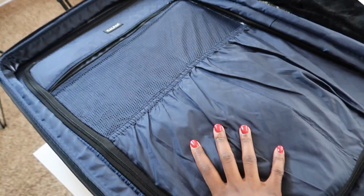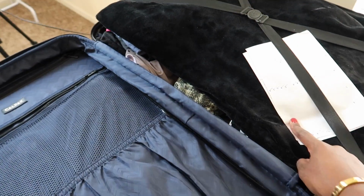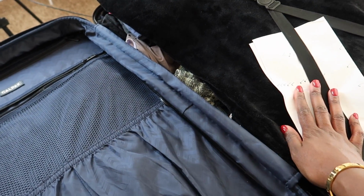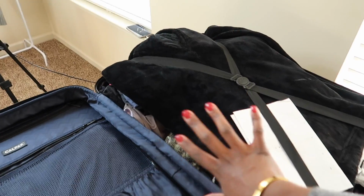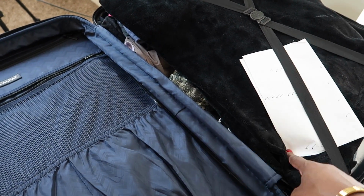All right, so that is that. All the shoes are safely snug inside of here. My toiletries are snug inside of here and safe. And then I always put the packing list in here as well, so that when I'm putting everything back into my suitcase, wherever I am, I can refer to this list to make sure I didn't leave anything.